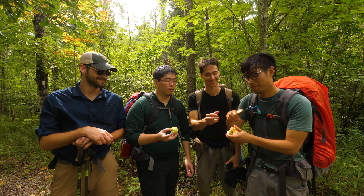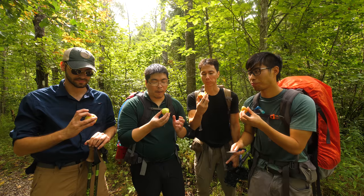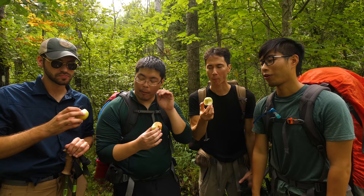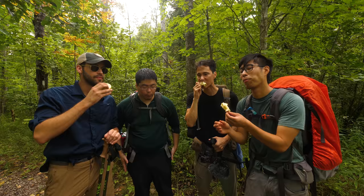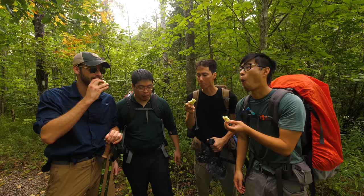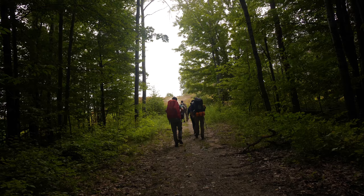That one's really good. Wow. Michigan apples indeed. Let me try that one. Wow, that is delicious. I was expecting them to be really sour. Yeah, I was just about to ask you guys, after that disappointing berry that we just had, what's your favorite thing you found on the trail? I think I just found mine. Little did Thomas know, he'd feel even more disappointment in just a few minutes.